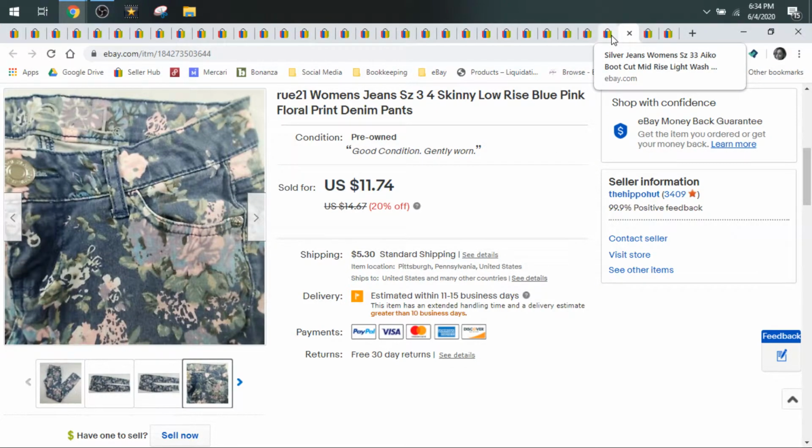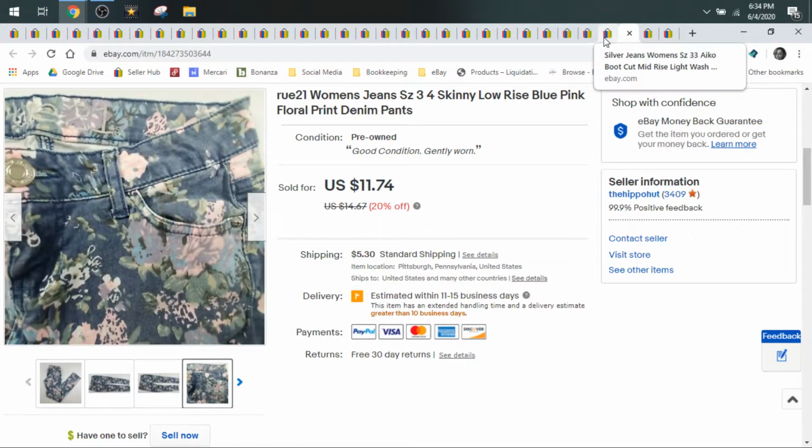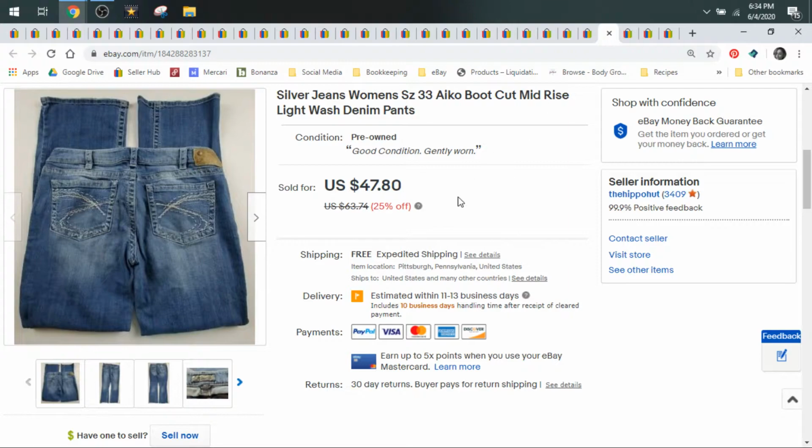If you find these for like $1, or at the bins where you're paying by weight, or if you go to a stuff-a-bag sale, this would be something you would want to look into getting, but not if you're going to be paying more than like $2.